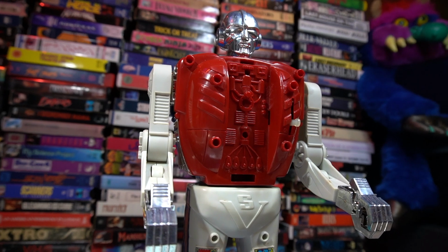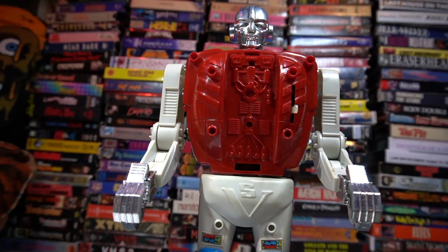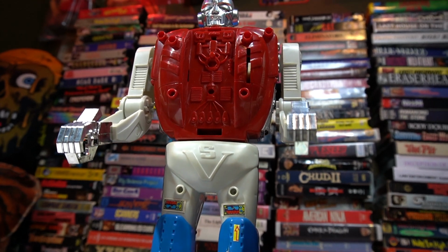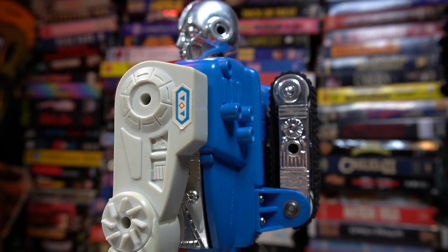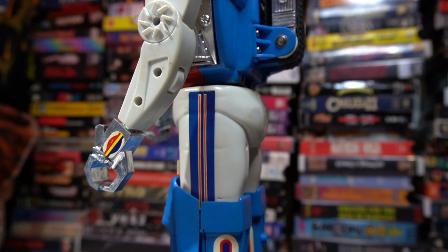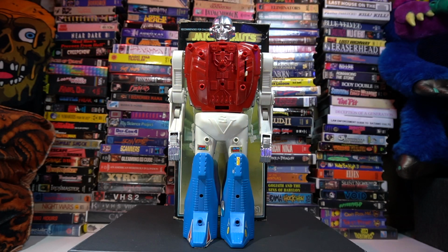Alright, so we have our Micronauts Biotron, very vintage, very cool looking, out of the box here. This thing is pretty wild looking. It's really cool to see this caliber of toy in person, because I don't see Micronauts stuff around here all that often. It's fun to see something like this, because it's kind of a precursor to the Transformers, so when I saw him, I definitely wanted to pick this up.